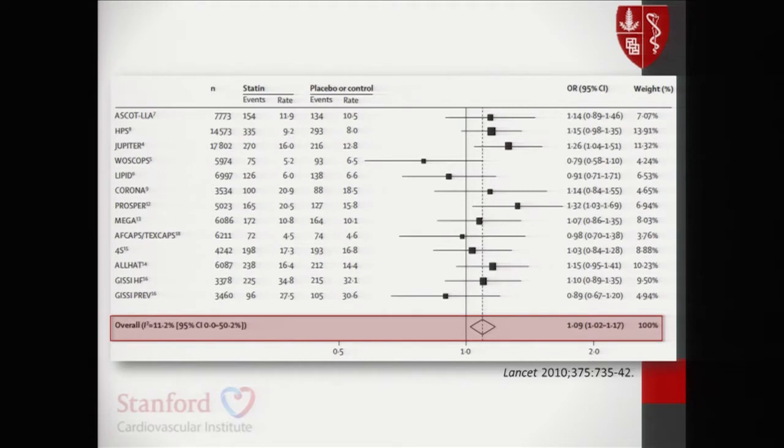That big line means whether you got better or worse. If that black square is to the right of that line, that means the patients got more diabetes. If it's to the left, it means they didn't. And as you can see, it's not dramatic, but the average is about 10%. So this is where that notion of 10% comes from. But each study had different answers, and some actually didn't show any terrible effect. But I think in general, there'd be no reason to doubt that it happens.